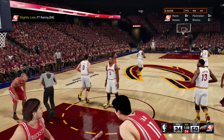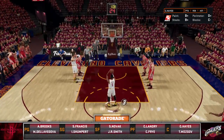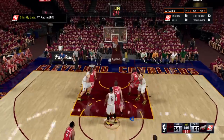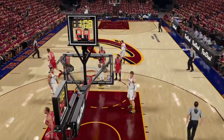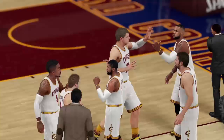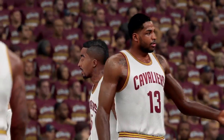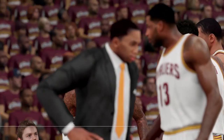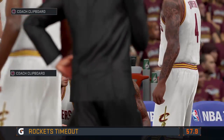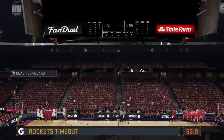Checking out the game J.R. Smith is having. 9 points and a block. A big group substitution here for Cleveland. Mozgov, he's checked in for Tristan Thompson. Fry comes in for Kevin Love. Iman Shumpert's checked in for James. And it's Matthew Dellavedova in for Kyrie Irving. Timeout called by the Rockets. They trail by 17. 1:07 left in the fourth quarter.